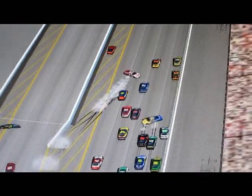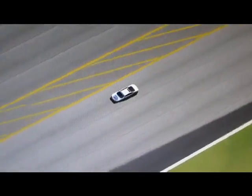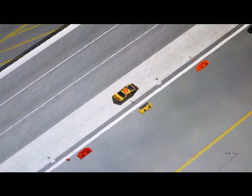Wow. Oh, Phil Jones, he got insanely lucky there that he did not completely take out that pit wall. Lewis Gordon clobbered the entrance to pit road there. Let's see what happened to him.